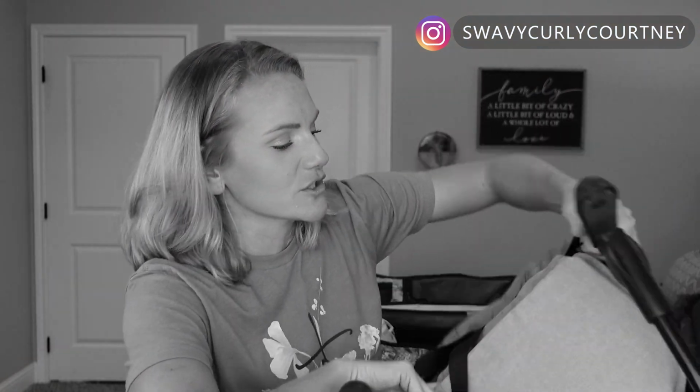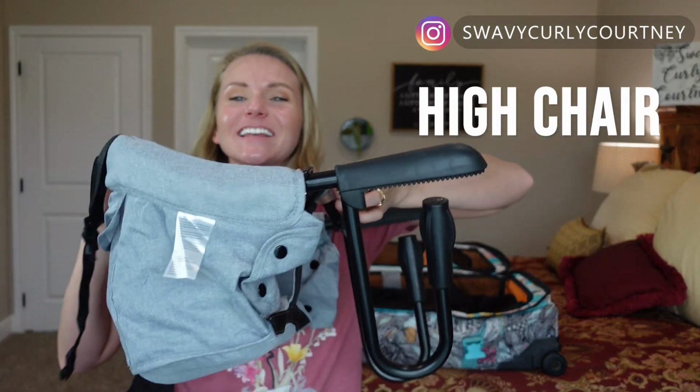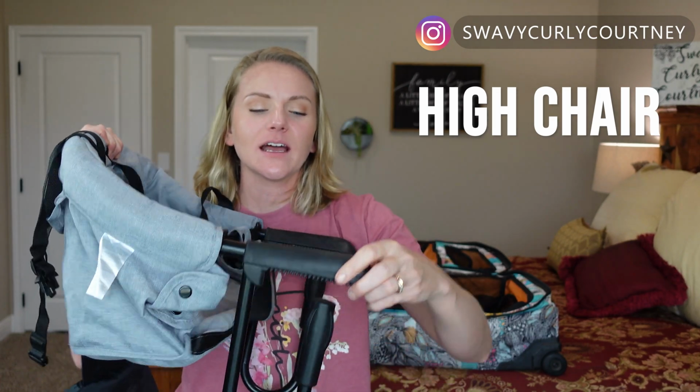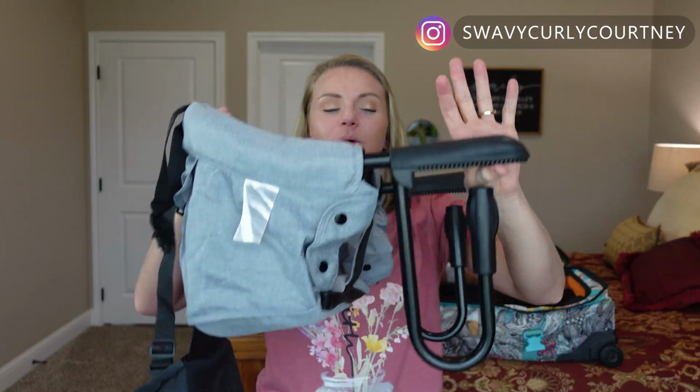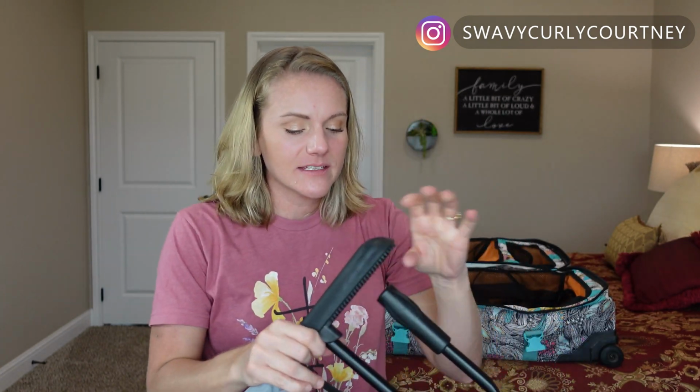Wow, I am the worst at reveals. Give me a minute. Give me a moment. One of these. There we go. It is one of those high chairs that you can clip on to a table, and it folds up so small. This is an amazing travel high chair.